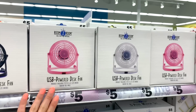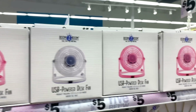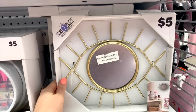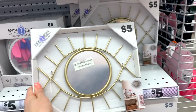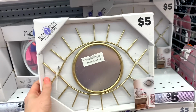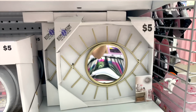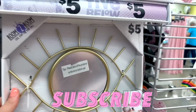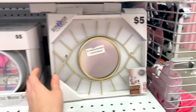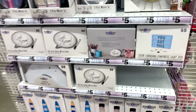Oh, a little USB powered desk fan. What? Oh my god, I haven't seen these before. This is amazing. I think I might just buy this. I think I need this. Oh, that's so cool. Oh, I'm in love with this. What else do we have?